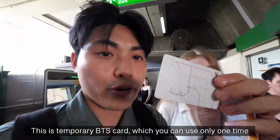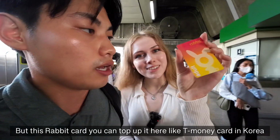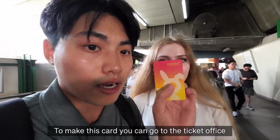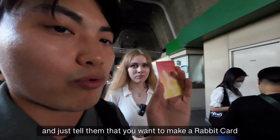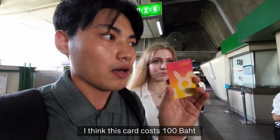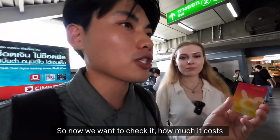This is a temporary BTS card which you can use only one time. But this one is a Rabbit card. You can top up the money here like the T-money card in Korea, and then you can use it. To make this card, you go to the office and tell them you want to make a Rabbit card. As a foreigner, you need to bring your passport and give it to them. I think it's 100 baht for making the card, and then you can top up the money.